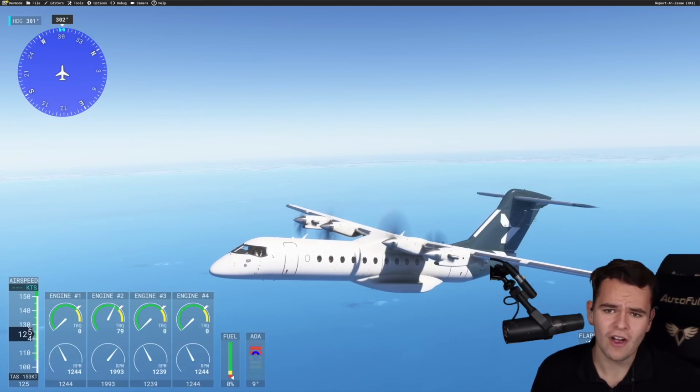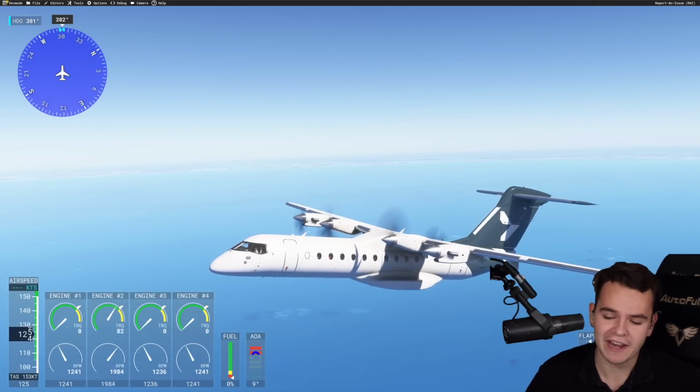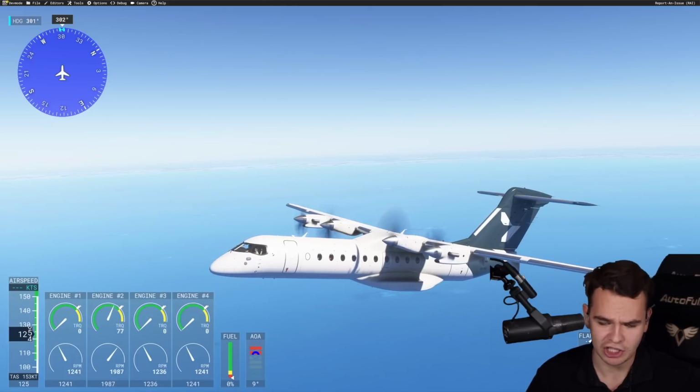I'm definitely a fan of the idea of making a hybrid airplane like this, because it makes a lot of sense before we have any proper way of storing lots of electricity.